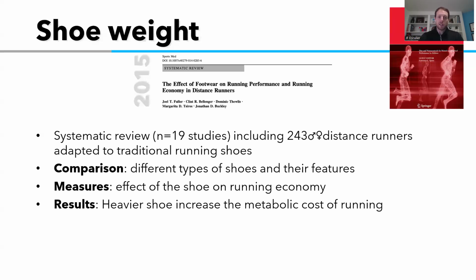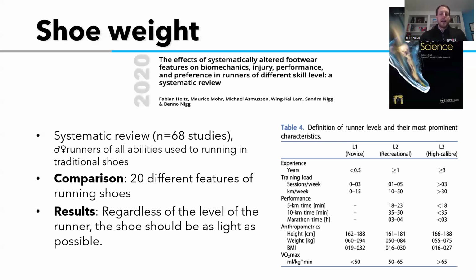It seemed to be a pretty clear relationship based on the current state of research. That was in 2015. A few years later, in 2020, a big literature review was done by a group from Calgary, including Dr. Benonig, who's probably the biggest name in footwear research in the past 50 years.